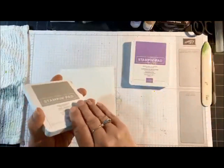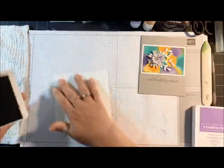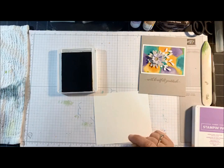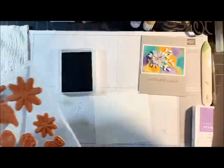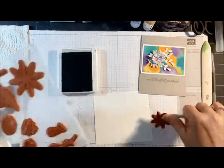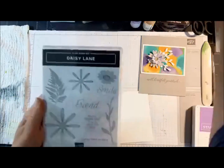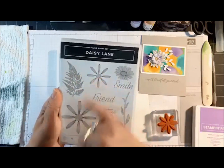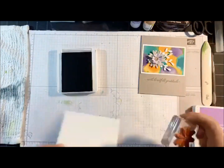So now I'm going to go ahead and do the daisy. Oh, you know what? I used my daisy for class and I didn't even dig it out. Hold on a second. I forgot to dig them out. So I just need the little one. I should show you the stamp set. So I'm using the Daisy Lane stamp set, and the flower I'm using is the smaller one. I actually don't even need the large daisy punch. I don't know why I grabbed that one.